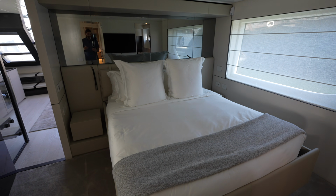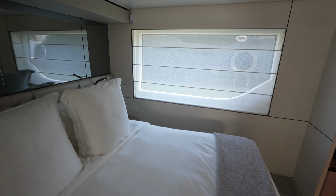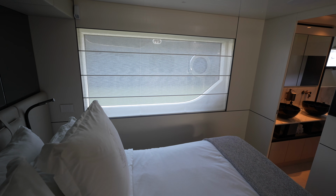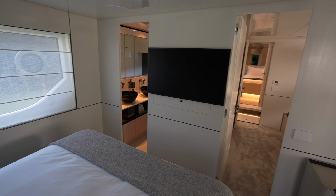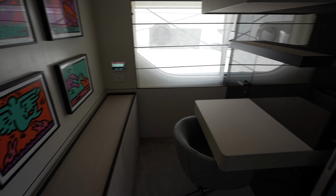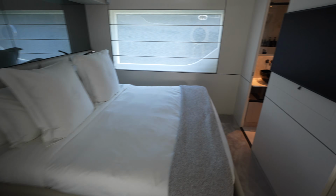So this is in the midship. It's the full beam of the yacht. You have a massive window over here. I know it's hard to make out with the shade, but the entire space is the window. You have additional storage over here and a desk, so that's very impressive. And then last but not least, you have your beautiful ensuite, which this one has right over here.